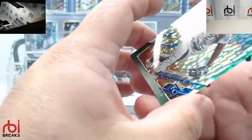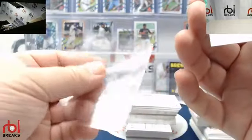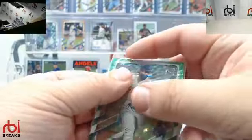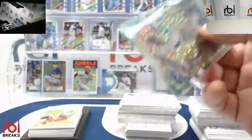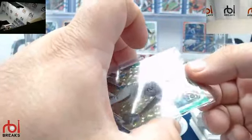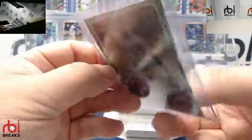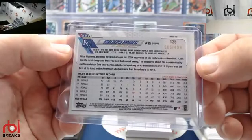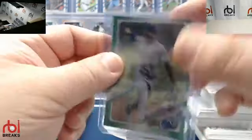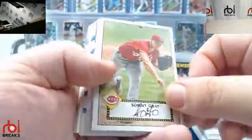Another color for Kansas City. This box must have been printed in Kansas City. Mondesi green foil. Number out of 99. Six out of 99. For the Kansas City foil collection we have growing up there.